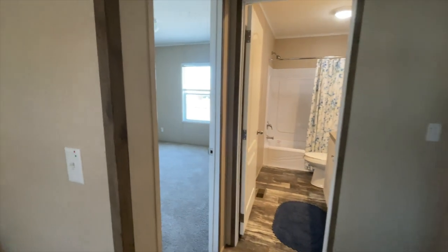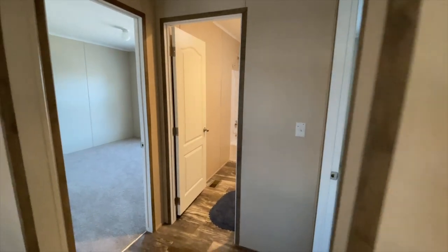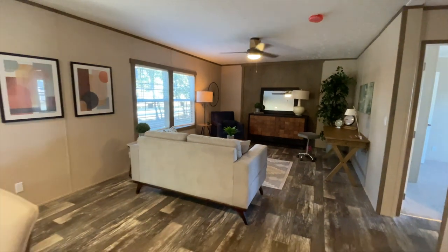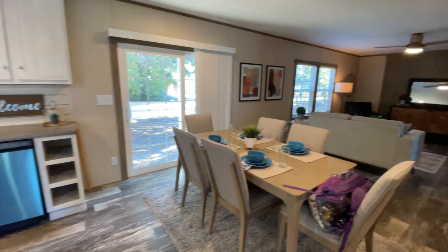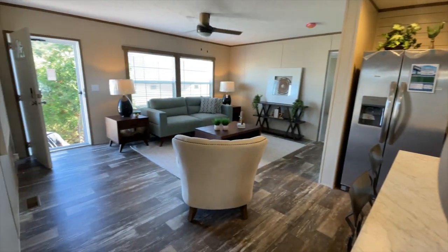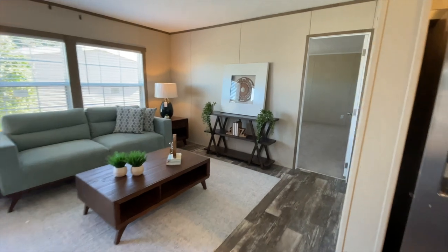All right, so I'm gonna back out again. Your two additional bedrooms and bathroom is in that little cubby. You've got your bonus room here. You've got your dining room, kitchen, and your living room. Very nice. So off the living room is your master.